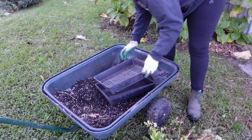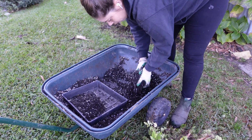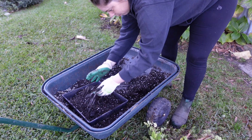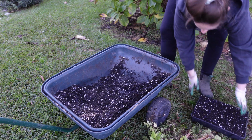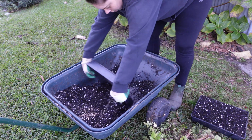I usually just use these trays here, fill them up with some potting mix mixed in with some perlite, and that just really helps for drainage. This is just the seed raising mix that I use. And then I'm going to be separating all of those little feverfew cuttings and potting them up for new plants.